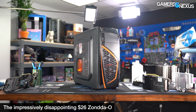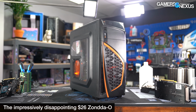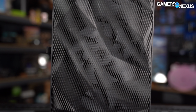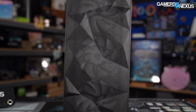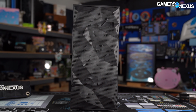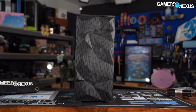It's better than most of the $26 cases that feel like they're one bump away from falling apart. It's decent in performance, and overall we'd call it fine. That's enough for a budget case. The stock fans make air cooling practical without purchasing any extra fans at all, but at a price that competes with even DIY PC's bargain basement offerings, which is all of DIY PC's offerings.